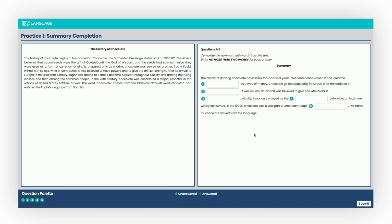The next one is called summary, note, or flowchart completion. So you're going to see a summary, a note, or a flowchart. Actually, let me just show you. It looks like this. So here we're looking at a summary.